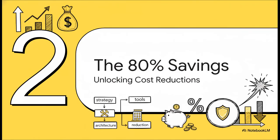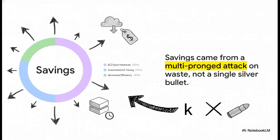All right, let's get to the payoff. We've seen the strategy, we've looked at the tools. Now let's break down exactly how this intentional design led to that incredible 80% savings figure we've been talking about. The savings didn't come from a single silver bullet. It was a multi-pronged attack on waste.